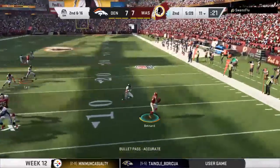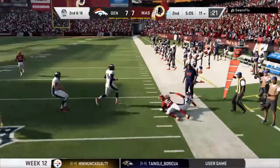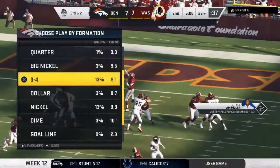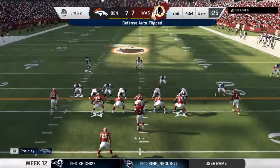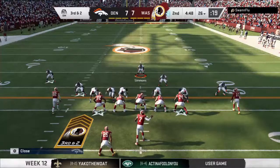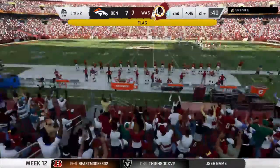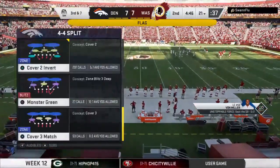Now on 2nd and 16, Haskins gets it to his running back, Bernard. We can talk all we want about football being a game of strength and brawn. It's also a game of mismatches, and they're trying to create one there, getting it to their back out of the backfield to make a bigger play. As we often say, get it to him in space, let him use his leg. Yeah, if he can get a matchup against a linebacker or maybe a defensive end dropping out in a zone blitz, he's going to win that battle just about every time.